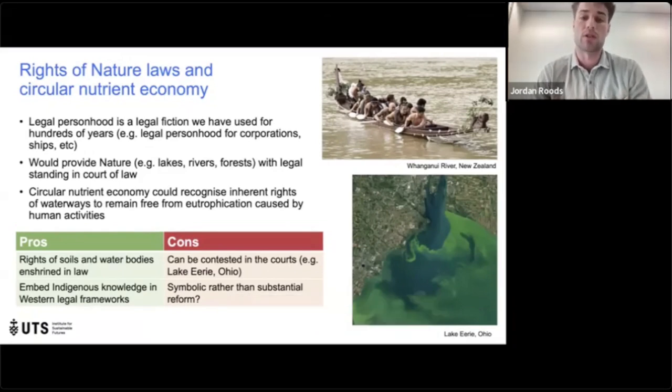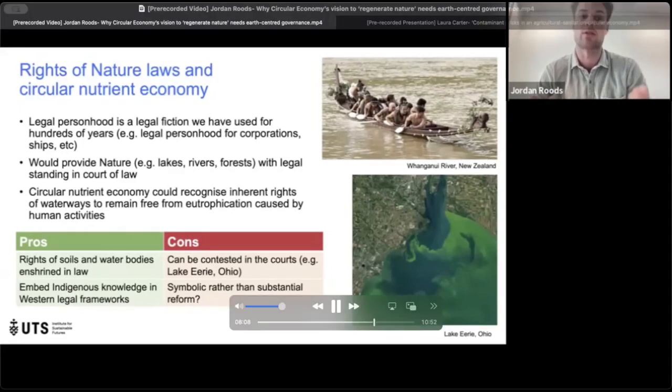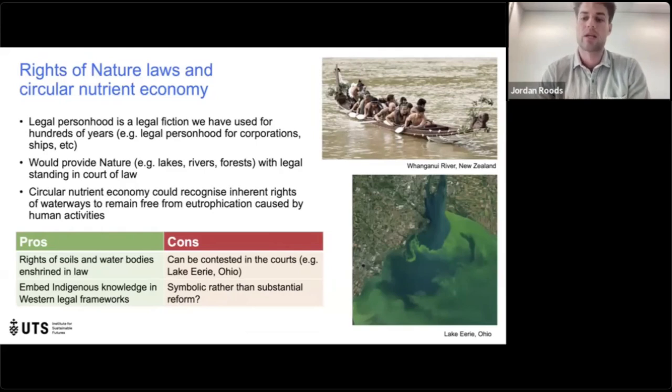A critique of this approach is that it also opens the gates for interest groups to block rights of nature claims, especially in adversarial legal systems such as Australia and the United States. This happened in the United States in 2020, where the legal personhood that was granted to Lake Erie in Toledo, Ohio, was challenged and overturned by farmers who argued that the law was too vague and it would expose them to liability from nutrient runoff. Instances such as these raise the question that if we do give a river or a lake a voice, are we truly going to listen, or is it merely a symbolic gesture?